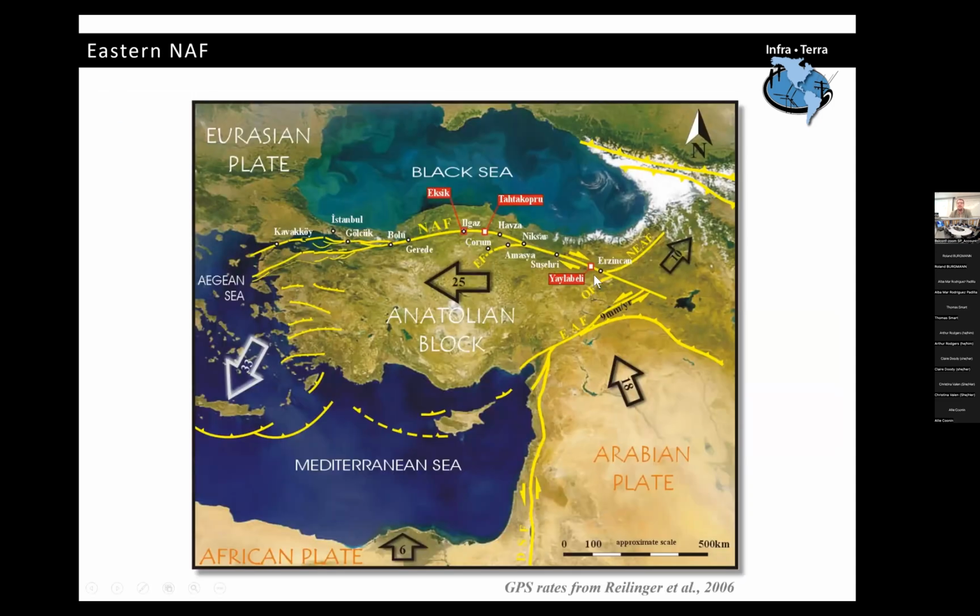As I said, we'll start off at this location on the eastern section where the 1939 earthquake happened. It was a 7.9 earthquake, pretty much the largest strike-slip earthquake in Turkey on the North Anatolian Fault, at least recorded. And then we'll move on to the central section and then to the western section.